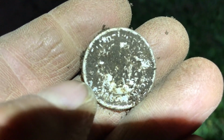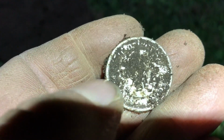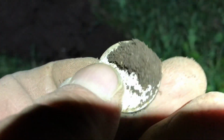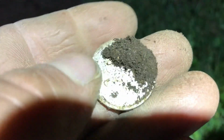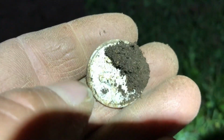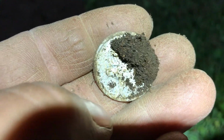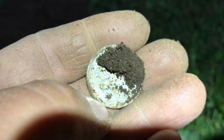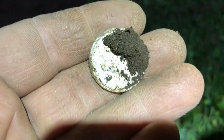Oh, that's a young Liz. Oh, that is frickin' sweet, man. It's been so long since I found a silver quarter. Wow, and that thing's right on edge, standing vertical. All right, let's clean it off and see what we got.